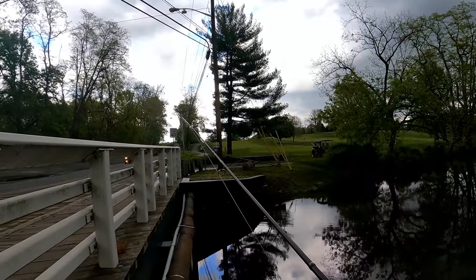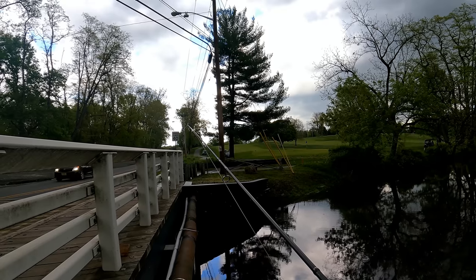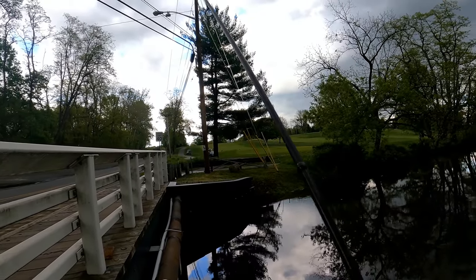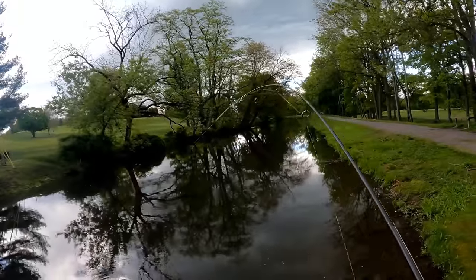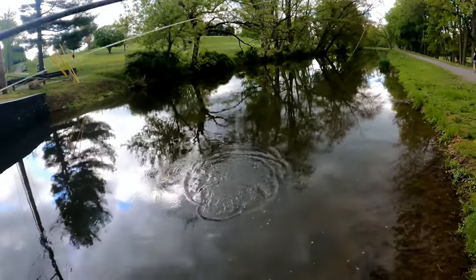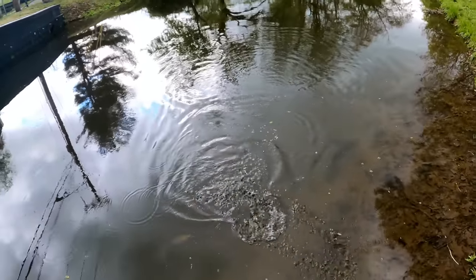Oh yeah! Come on, take it, boy, take it. See, the bite is almost instant. Oh yeah! It's on. So we got our second trout of the day coming up right here, boys. Ooh, a little bit bigger than the last one. Beautiful, huh? Look at that. New Jersey trout right over there.